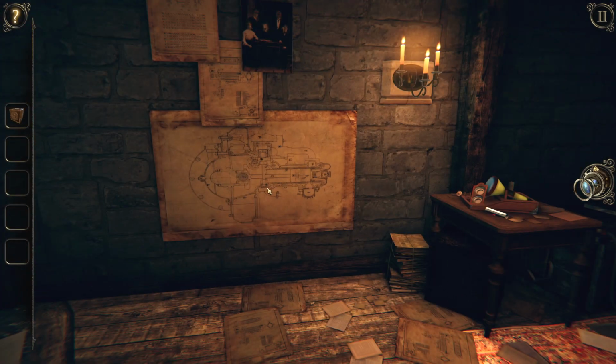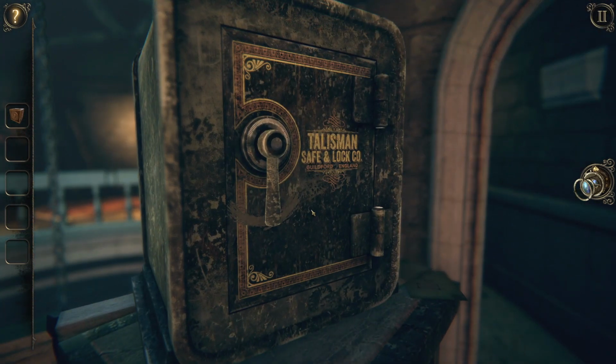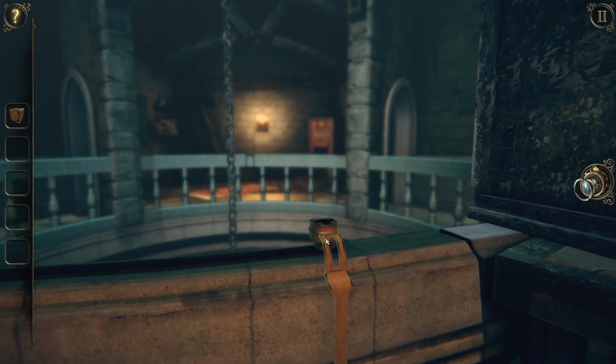Well, I don't trust the Craftsman. If anything, he's probably going to betray us or some crap, I would imagine. Okay, we've got a Talisman Safe and Lock Co. safe. The safe looks like it's been here for decades. It does not seem to really be able to be interacted with.